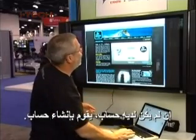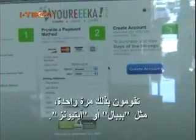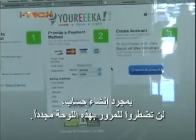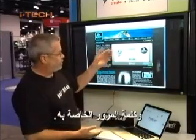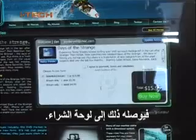If they don't have an account, they create an account. You do this one time, just like PayPal or iTunes. Once you create an account, you never have to go into this panel again. So if a person has an account, all they have to do is log in with their email address and their password. They say, okay, I'm going to log in because I want to buy that. Brings them to the buy panel.